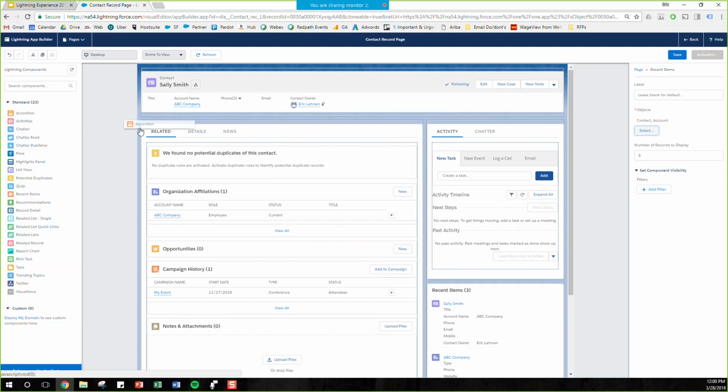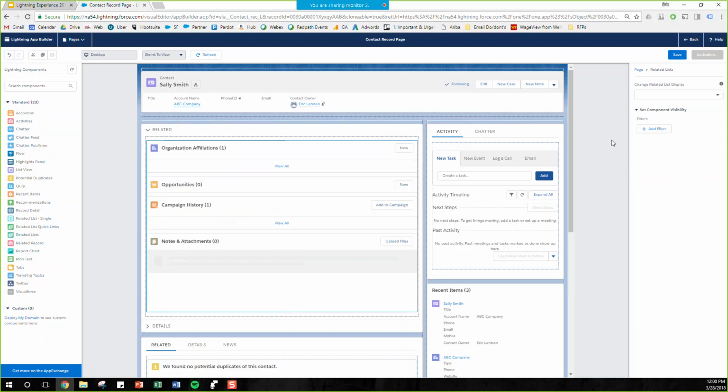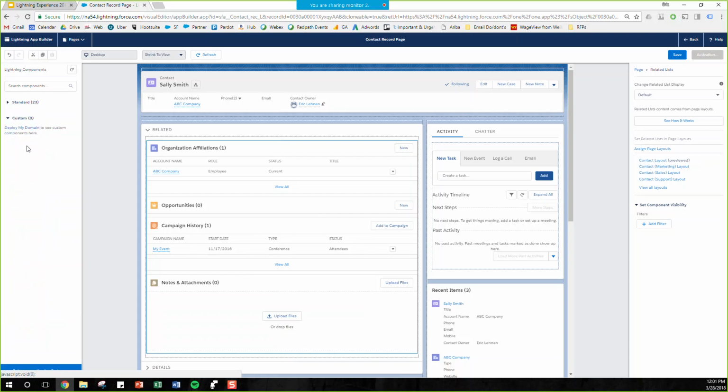So I can also use an accordion to organize different information. So for example, we have our related lists here. So I can add a related list component, and I can tell it, hey, these are all the related lists I want to have on here. And again, it's going to reference our page layouts. This is the organization of how fields and related lists are ordered. So you still need to use the page layouts that you'd see in Classic. Lightning organizes the information in different components. So try to understand that there's 2 separate ways. And then if you have any custom components, they would be displayed here.